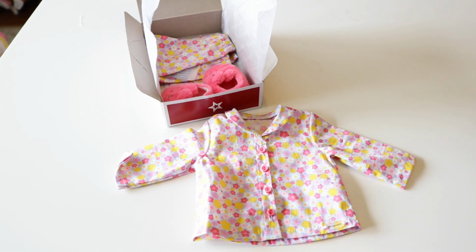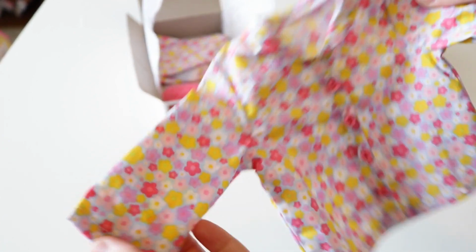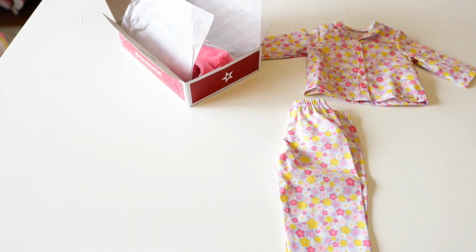Okay, so the pajama top itself is this light purple slash blue color with pink, yellow, white, and purple flowers all over it. It's so cute. I just love this. I feel like this is giving me much needed spring vibes because it's been really cold where I live recently and I'm not feeling it. So this is spring vibes all around.